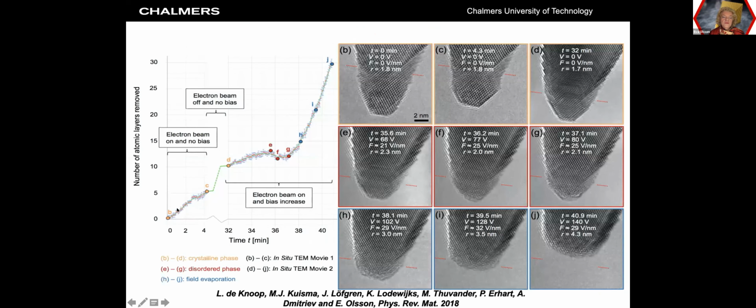So now we're going to take a closer look at the structure of these gold nanocones. The part that is marked with yellow corresponds to these images. And what we see in these images is, again, the crystalline structure of the gold nanocone. We are getting a shortening, and that is again due to the normal diffusion of gold going from the sharp tip up along the surface here.